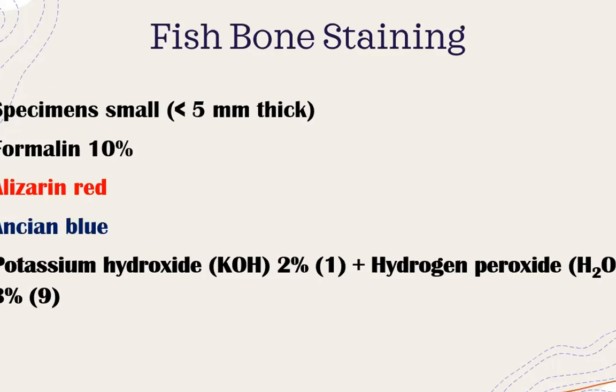We spread the fins out. Every fin, we do that like the fish is still alive, by formalin, and then we put it in formalin for at least a week. If you do it for a thick one, it's not so good. The thick fish is not so good. For a week or for a month. If we use a month, okay, it's better.